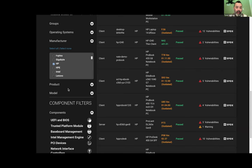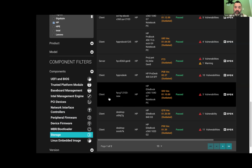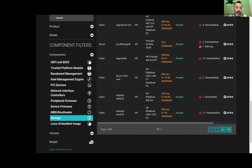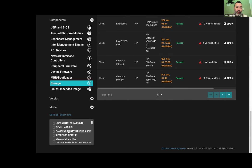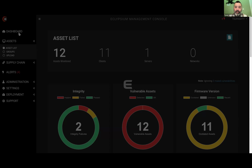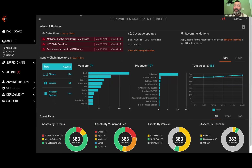If I wanted to look at HP storage devices, I can do that. I can see all of the systems that have HP storage devices. And if you wanted to look up a particular model, you can do that as well. I had in mind a certain HP SSD a few years ago that had a really interesting bug that caused them to crash and lose data. So hopefully that whets your appetite a little bit. We'd love to show you a full demo. You can request that on our site.